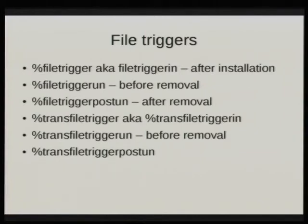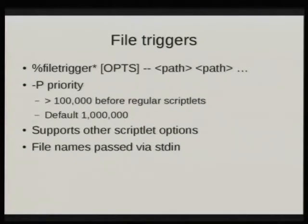They're basically either done after the installation of everything, or before the transaction for files that are going to be removed, or after the transaction for files that are then removed. So the question is, if you're executed after the transaction, how do you know what actually happened? We actually give you the list of files that are affected through the standard input. So you can read them if you're interested. If you're just updating some kind of cache, you may not be interested and just rebuild the cache.